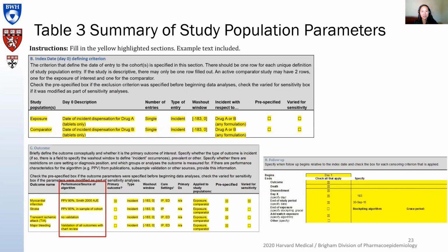Without going into the technical detail, the subsections underneath describe in a very structured way the operational definitions for key study parameters, such as day 0 for entry to the study population, inclusion-exclusion criteria, covariates, and outcomes. There are fields in the table to specify things like how variables enter models, as well as the performance or validation of outcome algorithms. There's also a structured section to define when follow-up begins relative to cohort entry and how it ends. This helps the investigator consider each option and make an active choice. It also makes it clear for the reviewer what is and is not used to end follow-up.